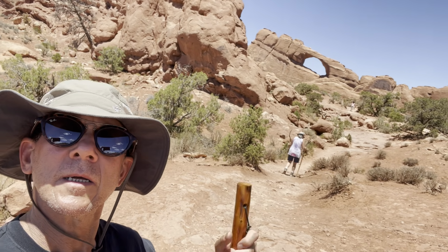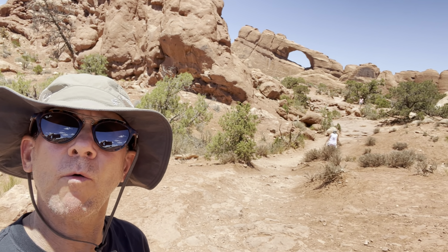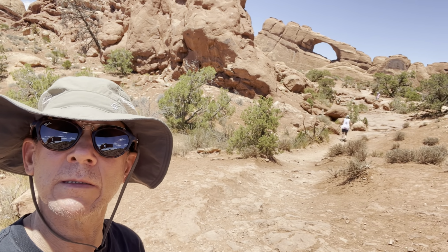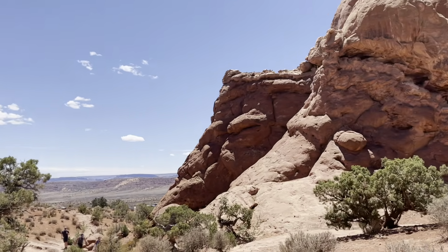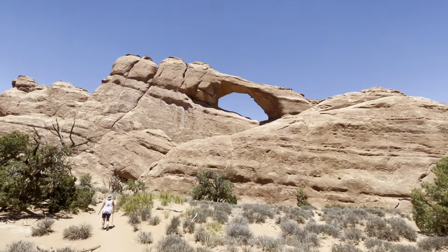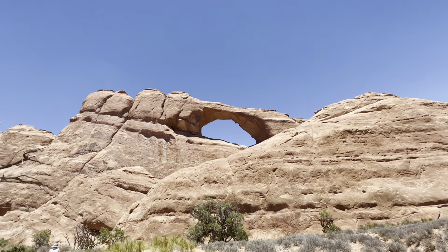All right, this is Skyline Arch. There it is. And half of it used to be covered over until 1940. And then literally half of it fell out in one catastrophic event. See the rock field all around us. Right beneath Skyline Arch, it is huge.